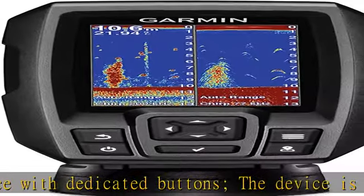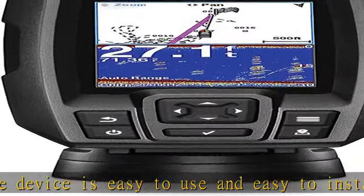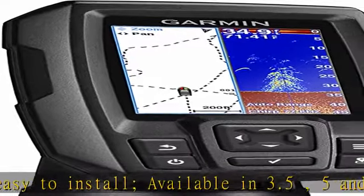Product 1. Chirp sonar. Chirp sends a continuous sweep of frequencies which provides a wider range of information. Chirp sonar is able to create crisper fish arches with better target separation.